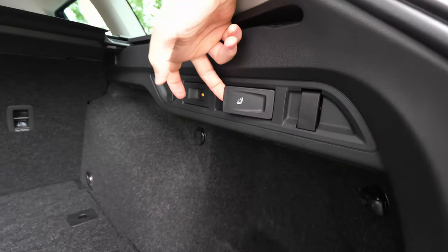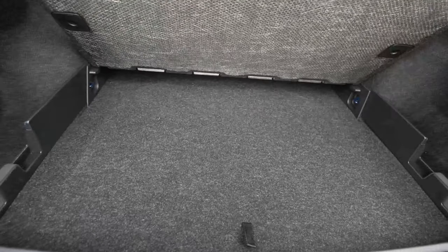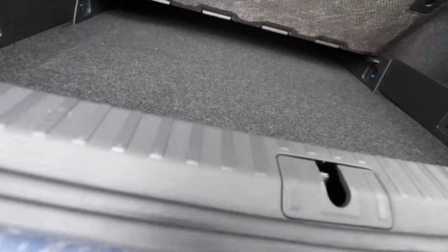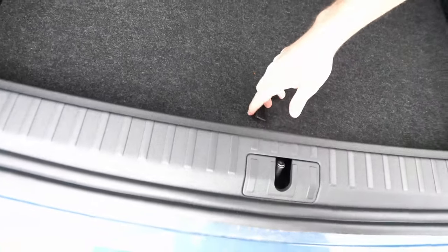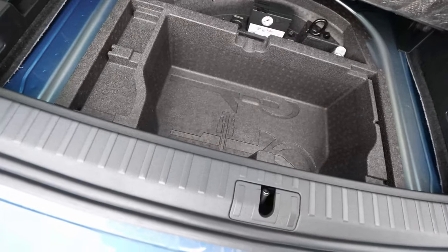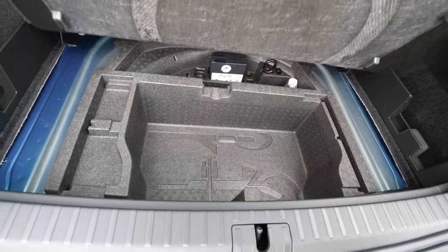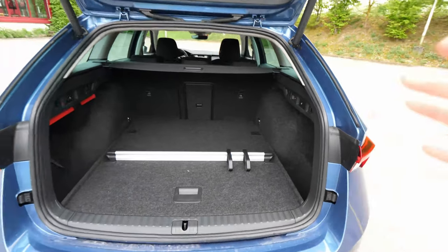And then here, it's for folding down the seats. I will show you in a moment. But let's see what's under here. Under the floor, we have another floor, 10 centimeters. You can put it there. Wow, pretty cool. And then if we look under the under, we have another space with a repair kit and all that stuff. Oh, pretty big. I love it. Great job, Skoda.